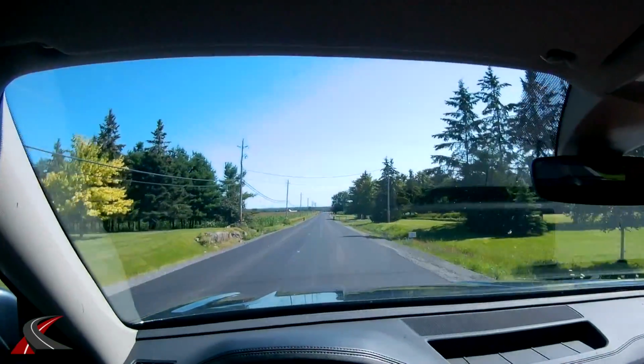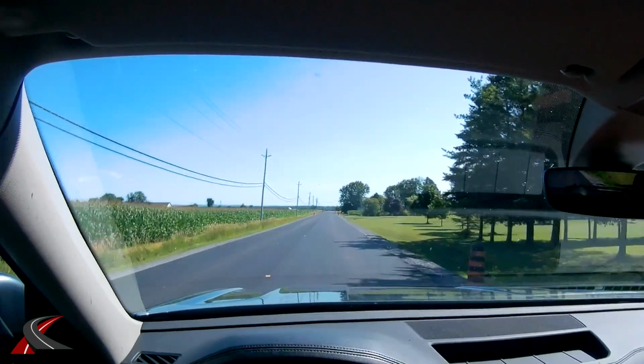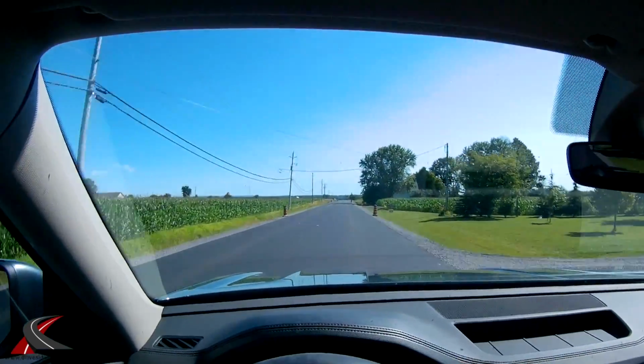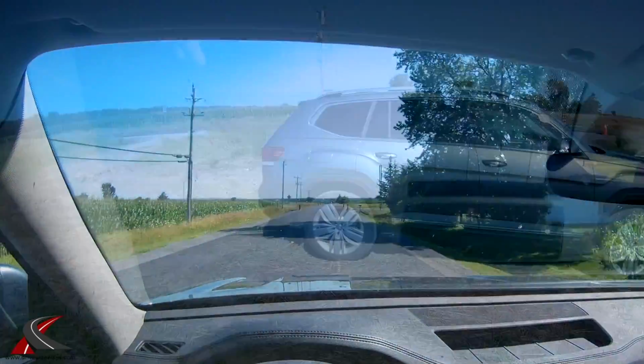When you drive around on a perfectly repaved road, this thing is super quiet and smooth. Although, as I did just mention, there's a little bit of wind noise. I hear some wind noise coming from this door here on the left-hand side, so it does have a little bit of wind noise on it.